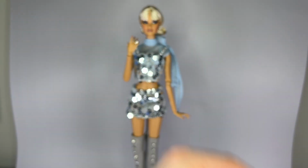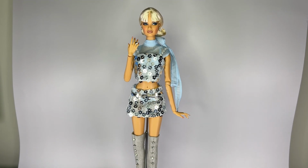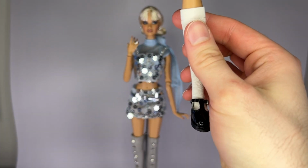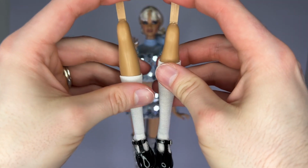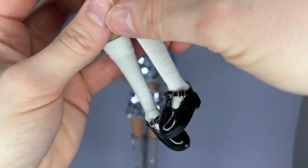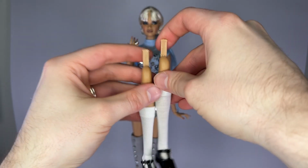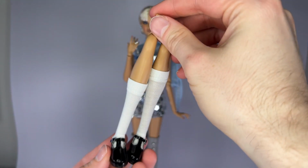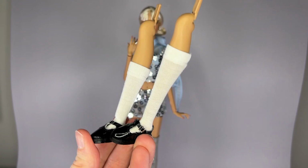It's just the grip hands. And I've already put it together, so I guess we can look at it real quick. These are her other legs, her flat feet with her socks and her little Mary Jane shoes. And these are super cute. So I'm now gonna change up her look a bit. I'll take off this top part, give her some of her bracelets and stuff, and put these little shoes on her.